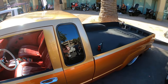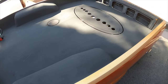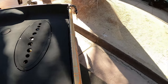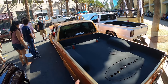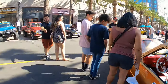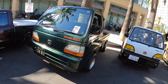How rad is this? Ooh, wow. A lot of work under. The compressor. Super rad. A lot of work done to this truck. Props, local finesse. Dope.